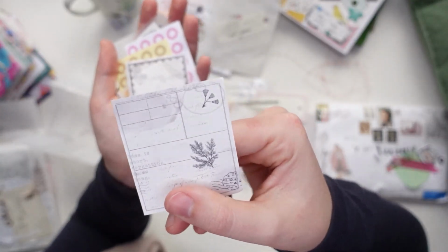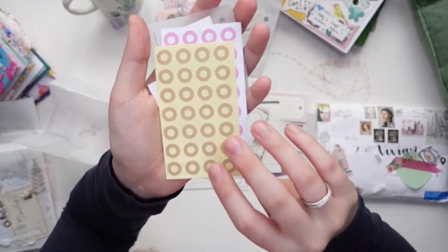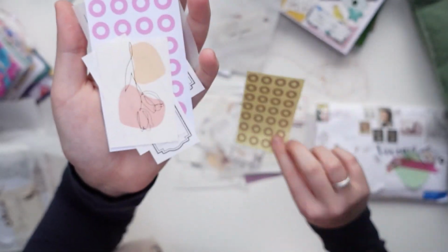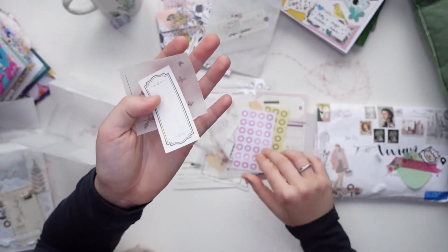Oh, that's pretty. Pretty. So, oh, all of these, I'm super spoiled. I think these are also from her own store, from her Etsy shop. The craft paper ones and pink ones.